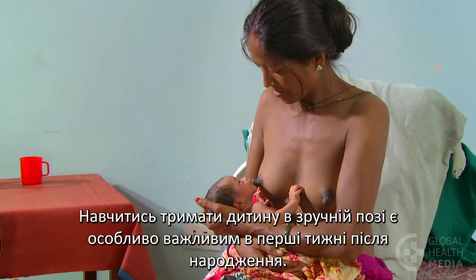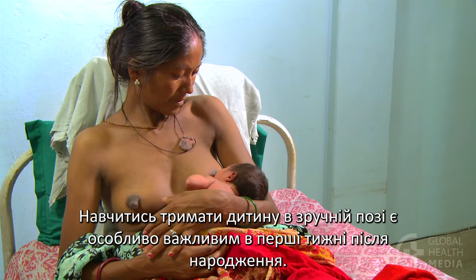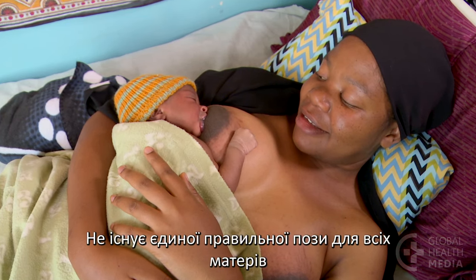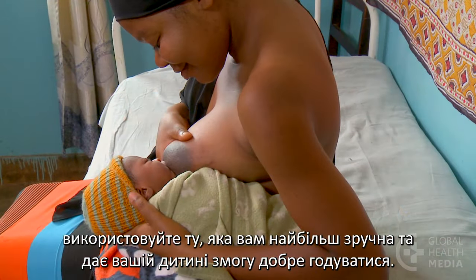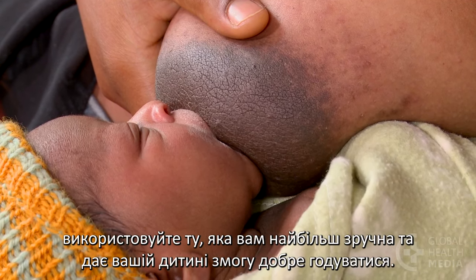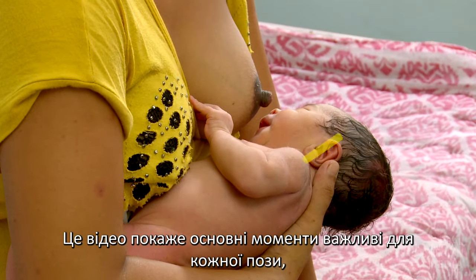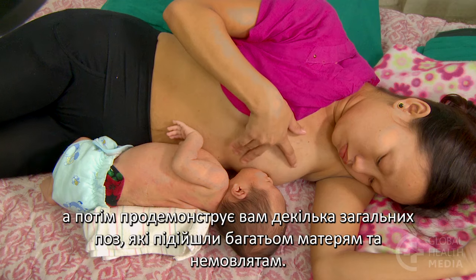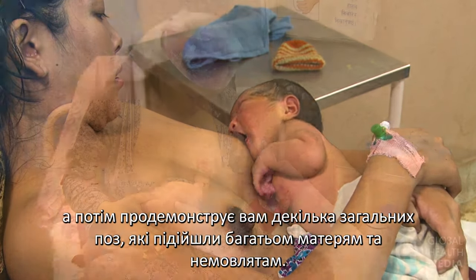Learning how to hold your baby in a comfortable position is especially important during the early weeks after birth. There is no one right position for all mothers. Use what works for you to feel most comfortable and also allow your baby to feed well. This video will show basic points important for any position and then show you several common positions that have worked well for many mothers and babies.